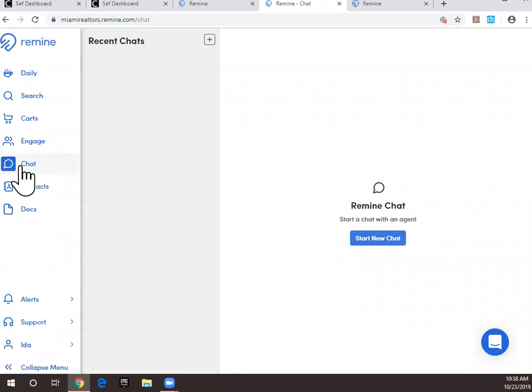Okay, so now you have the chat option where you're able to also communicate with other agents. So it allows you to add information, add agents, and you can send each other information all in one location as well.